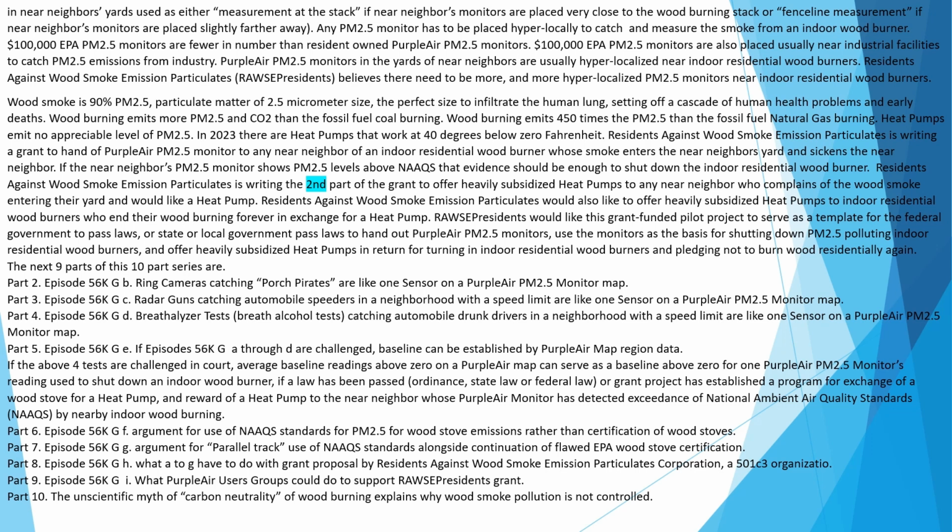The next 9 parts of this 10-part series are: Part 2. Episode 56, KGB, ring cameras catching porch pirates are like one sensor on a PurpleAir PM2.5 monitor map. Part 3. Episode 56, KGC, radar guns catching automobile speeders in a neighborhood with a speed limit are like one sensor on a PurpleAir PM2.5 monitor map. Part 4. Episode 56, KGD, breathalyzer tests, breath alcohol tests, catching automobile drunk drivers in a neighborhood are like one sensor on a PurpleAir PM2.5 monitor map.